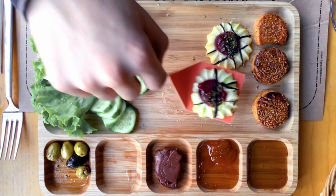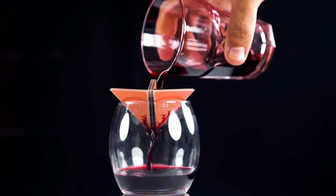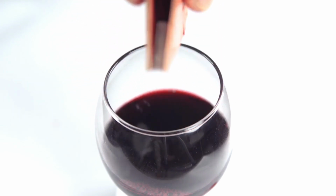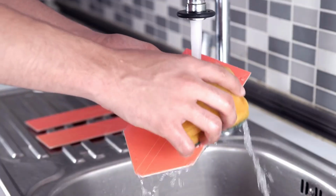Notably, their flat design significantly saves kitchen space, and their unique structure aids in economical consumption by facilitating the removal of leftover food. This tool set is available for purchase at $32.